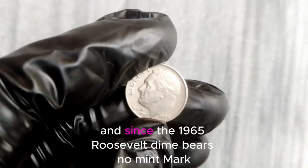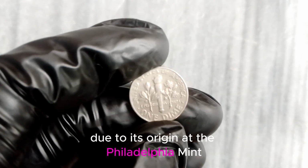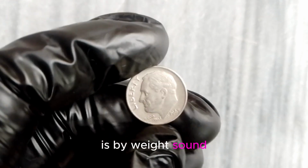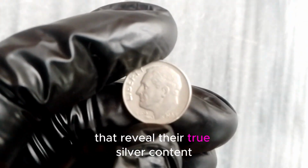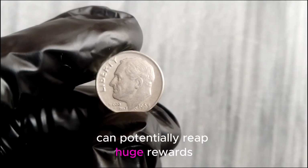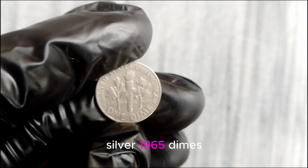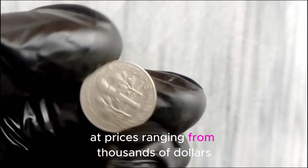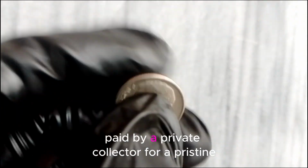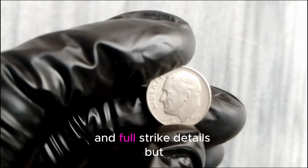And since the 1965 Roosevelt dime bears no mint mark due to its origin at the Philadelphia Mint, the only way to identify these silver-struck anomalies is by weight, sound, and other metallurgical tests that reveal their true silver content. And collectors lucky enough to find such a piece can potentially reap huge rewards, as evidenced by confirmed sales of these rare silver 1965 dimes at prices ranging from thousands of dollars to the record-breaking $1.47 million paid by a private collector for a pristine, uncirculated specimen with verified silver composition and full strike details.